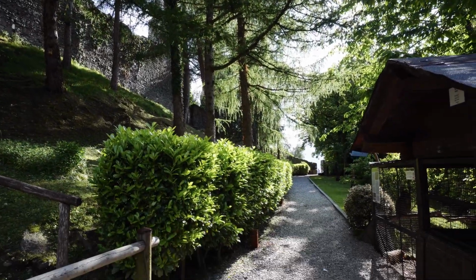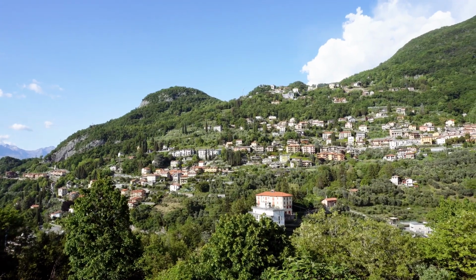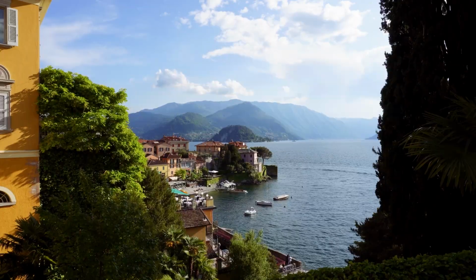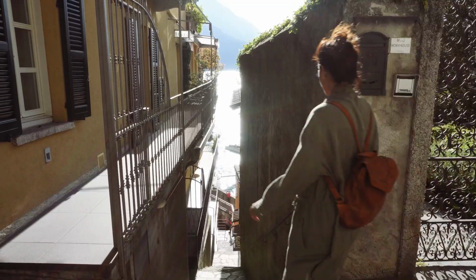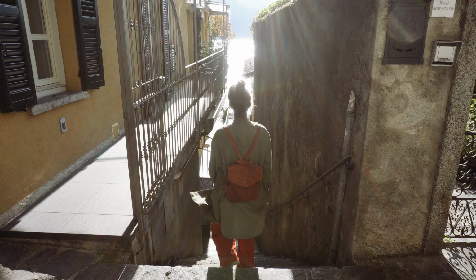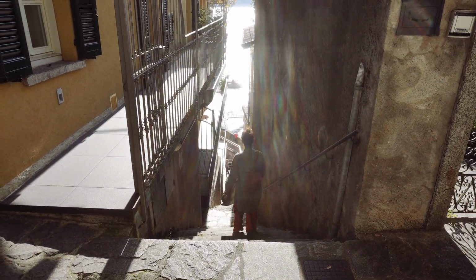So if you want to visit, plan ahead of time and remember to visit at least 30 minutes before closing time. I still, nevertheless, really enjoyed the hike and the fresh air and took the opportunity to photograph Lake Como from a bird's eye point of view. Then down we went in search of views and sunsets.